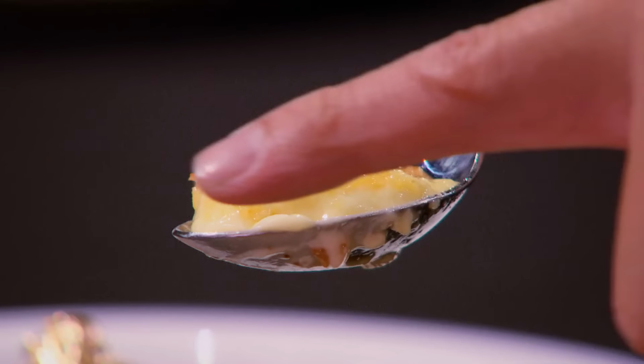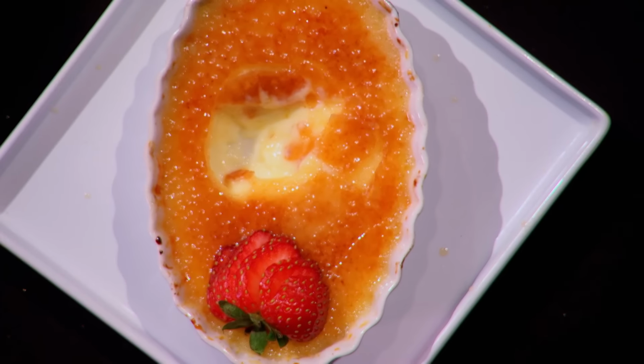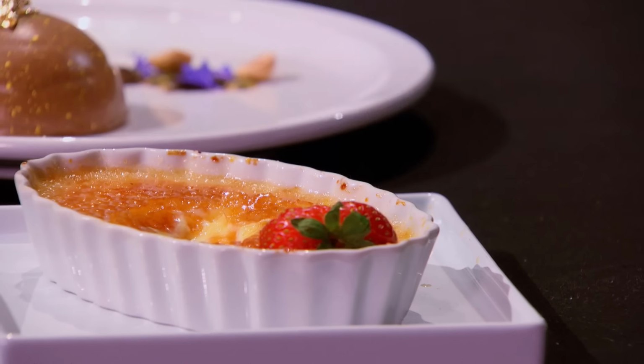That's very nice. It looks velvety smooth. The egg and the cream, perfect. It's smooth, it's velvety. As I bite into that burnt sugar, it was not even. There were parts that were thick, and parts that were not so thick. But overall, good job. Great job.